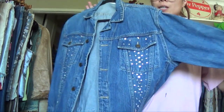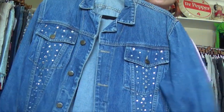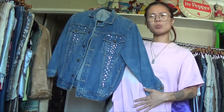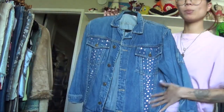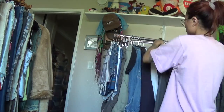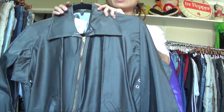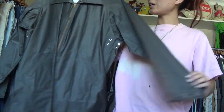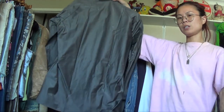This one's cool because it has rhinestones on it, and I was thinking if this one's still around, I might save this and upcycle it, just because I feel like this could be a fun festival moment, if you know what I mean. This one's cool. This one's also from my personal. It's this gray, I don't know what the material is, but I feel like this is from the 80s, and I just love the utilitarian vibes.